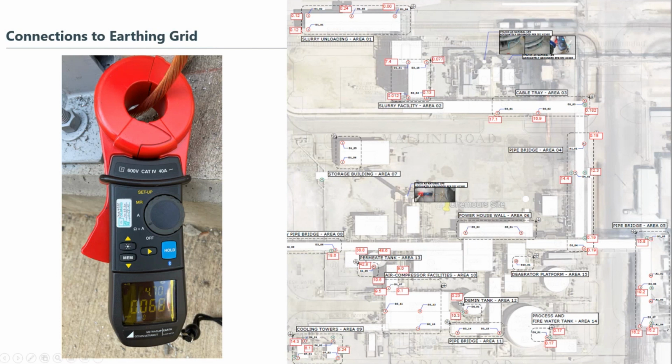This translates into what might be hotspots in things like the soil modeling and the modeling at a site. So this entire site could be converted into a finite element mesh, and we can evaluate the hotspots for a site based on what we see in these types of measurements and in the soil evaluation.